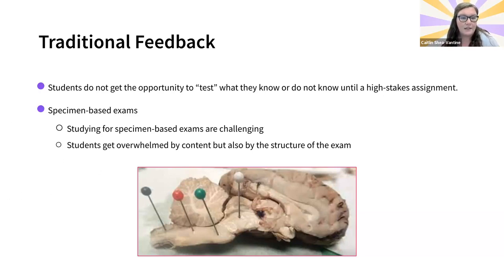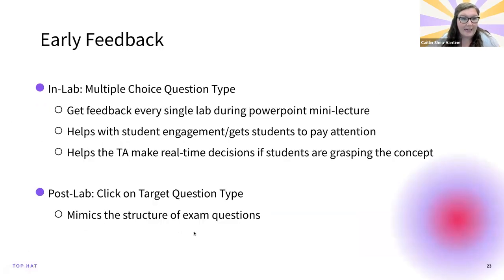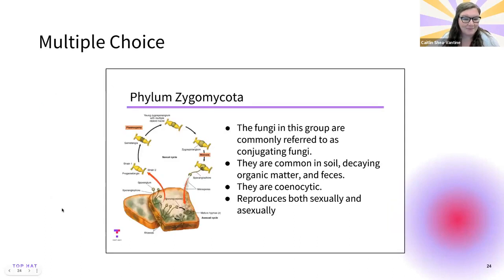So not only are students concerned about the content for these types of exams, but they're also nervous about the structure of the overall exam. And so I have found that early feedback is really important for students to have this sort of spaced practice where they're able to test themselves before a high stakes assessment like the midterm. And so I do this in two different ways. In the in-lab space, I use a multiple choice question type. And then in the post-lab space, I use the click on target question.